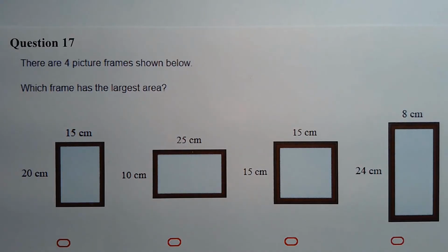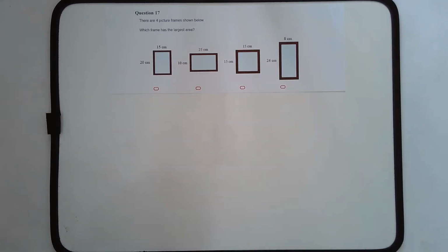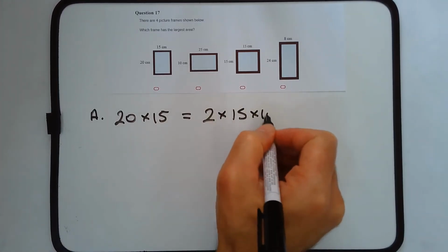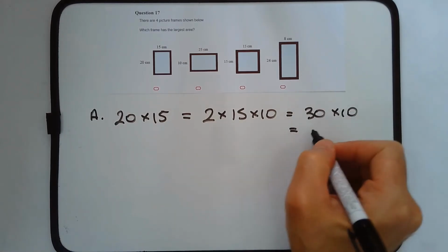Question 17. There are 4 picture frames shown below. Which frame has the largest area? All 4 options are either rectangles or squares, so to find the area, we multiply the width by the length. So for the first option, we'll call that option A. It's 20 multiplied by 15, which is equal to 2 times 15 times 10, which is equal to 30 multiplied by 10, which is equal to 300.